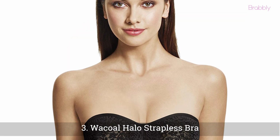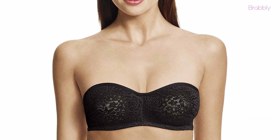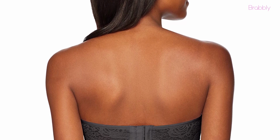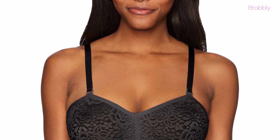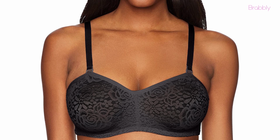Moving along, we have the Wacoal Halo Strapless Bra. The Wacoal Halo Strapless Bra actually stays up. This bra has an underwire, smooth brushed lace, and silicone interior lining to prevent slipping. The bra comes with straps, therefore you can wear it in different ways.